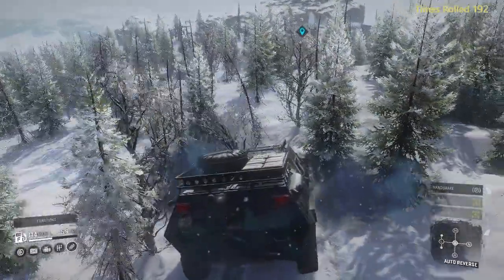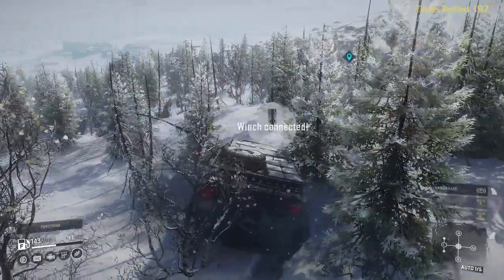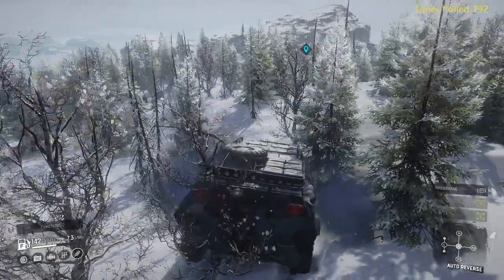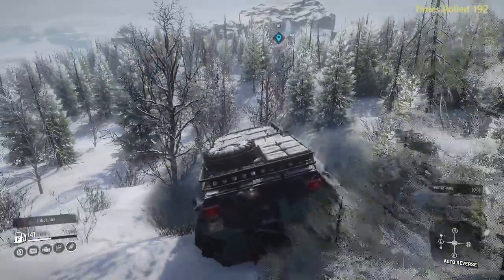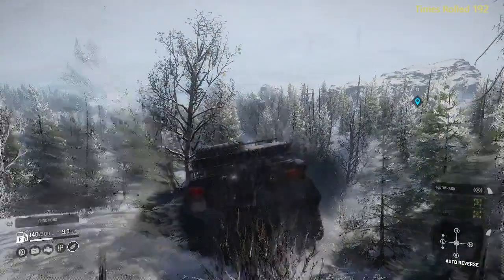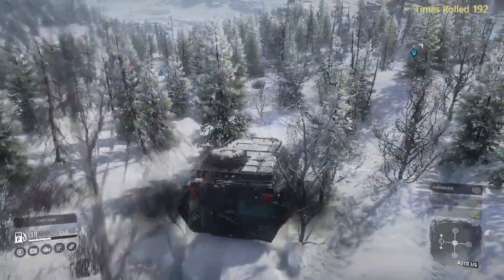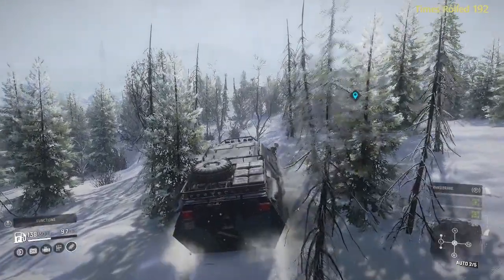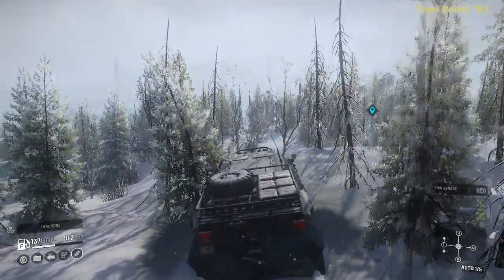How am I stuck on that tree? Feels like that tree should be coming out. Really? I was expecting that tree just to break off. So small.